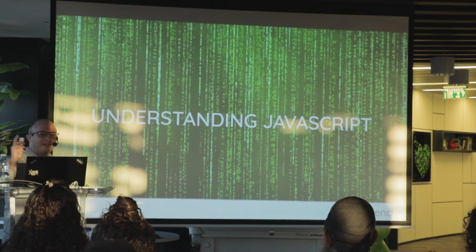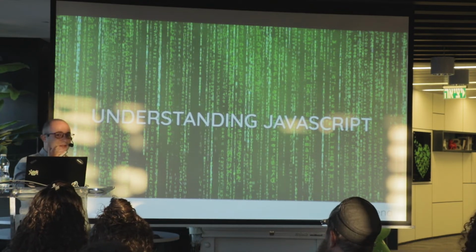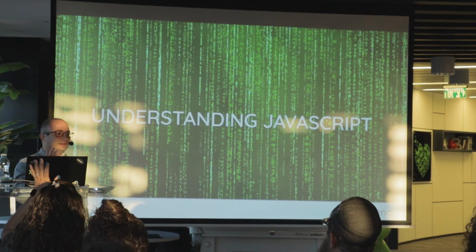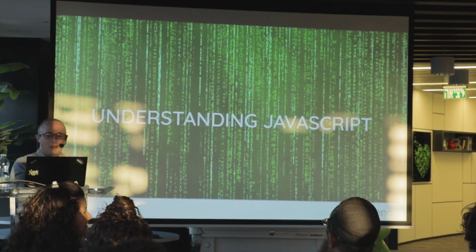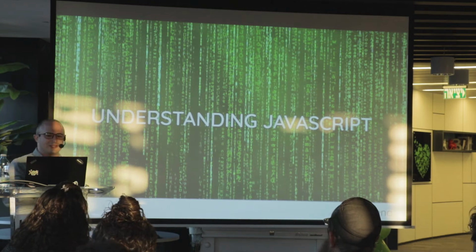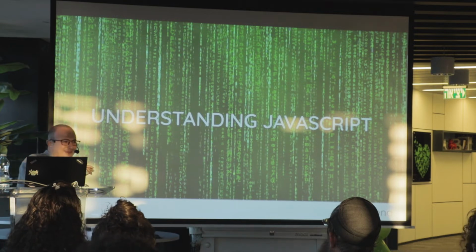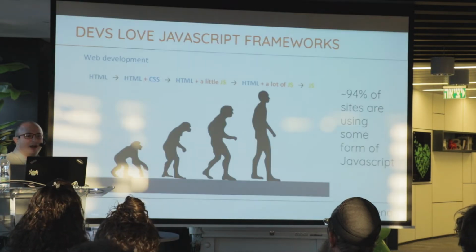So raise your hands if you work or consult for websites that utilize some form of JavaScript, or that you think, okay, it's probably more than you realize. And of those, raise your hands if you use any sort of server-side rendering or pre-rendering, or you've heard of that. All right, cool.